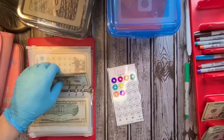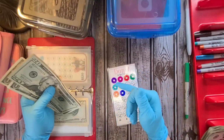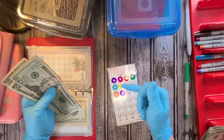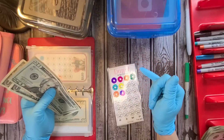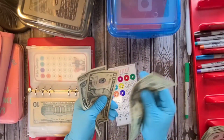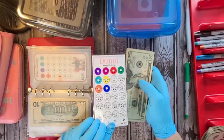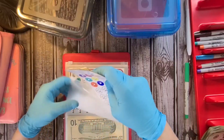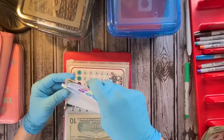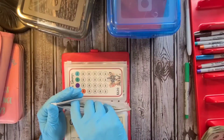Okay, $10. Let's see how much we got now. 5, 10, 15, 16, 17, 18, 19, 20, 21, 22, should be 32. 20, 30, 31, and 32. Yay! So when this one is done, this one will be a total of $120, and I don't know what I'm saving it for. We'll see what happens.